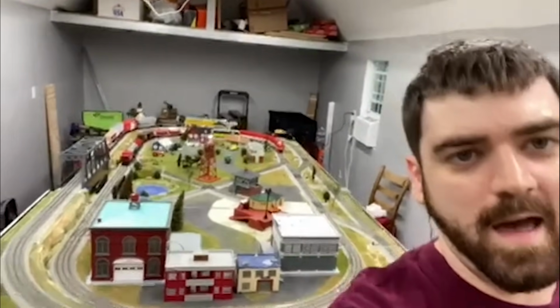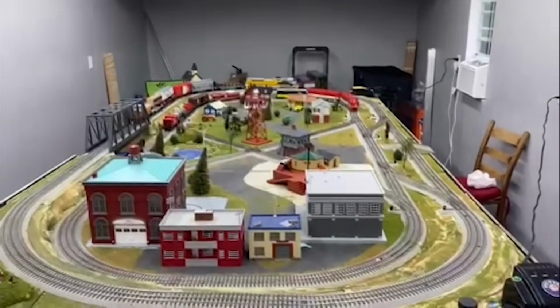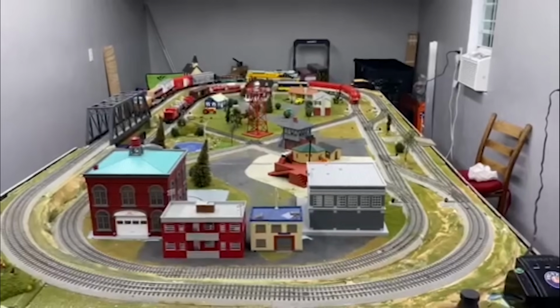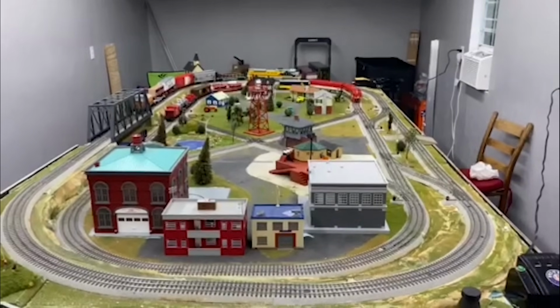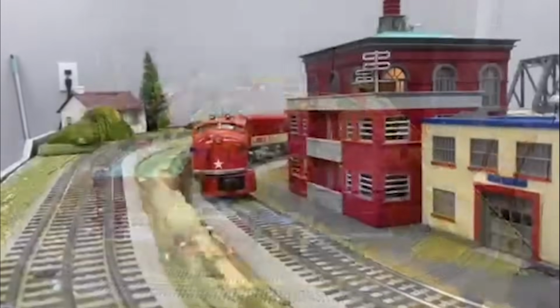Hey everyone, my name is Larkin. I am from the channel Trains of Lark, and this is my layout. This is my 6x12 foot layout. I've been working on this for about 10 months now, and hopefully you enjoy it.